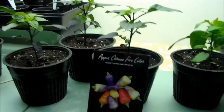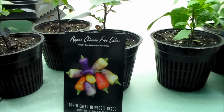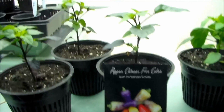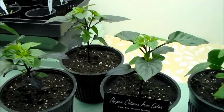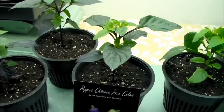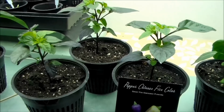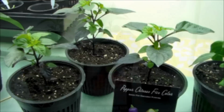The next three here, those are the Chinese 5-color peppers, again from Baker Creek. Try and get you a better shot. These are a little bit shorter than the Anaheims, but still doing quite well. All three of them just about the same size, and I'm very happy with their progress.